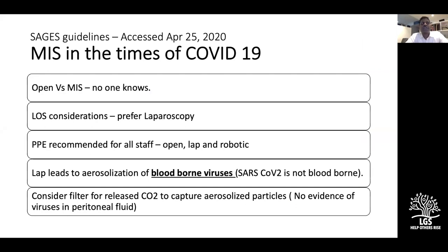Comparing open versus minimally invasive surgeries, which one is safer? Actually, there is no data. No one knows. But for length of stay considerations within the hospital, we are still preferring laparoscopy. We did a couple of cases with our colleagues, and one of our GI colleagues is also doing routine laparoscopic surgery.